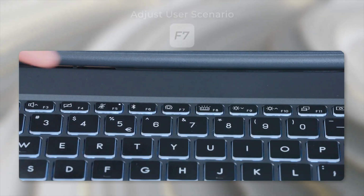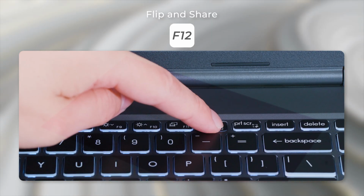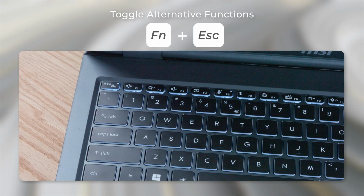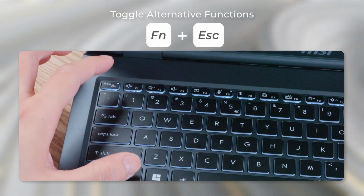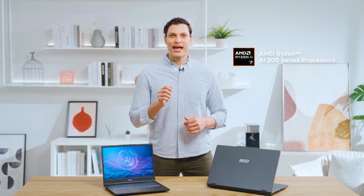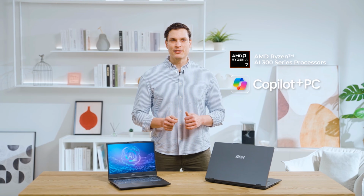For example, press F7 to adjust the user scenario, and press F12 to flip and share your screen with friends or colleagues. Also, you can still preserve the original functions of F1 to F12 by pressing the function key plus the escape key. And now all the Venture Series come with Copilot key, which can be your 24/7 smart assistant. And please know that only AMD Ryzen AI 300 series processor is certified by Microsoft as a Copilot Plus PC.